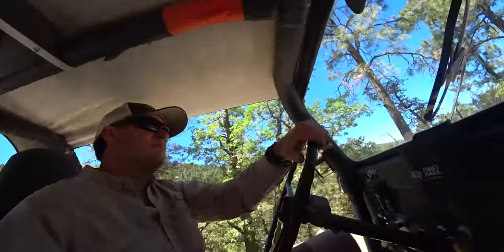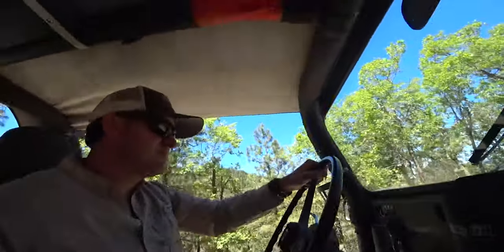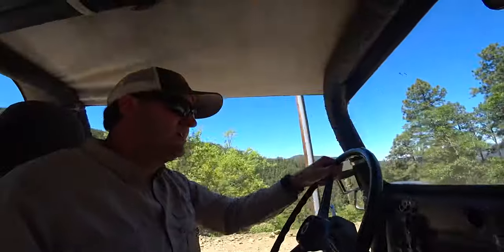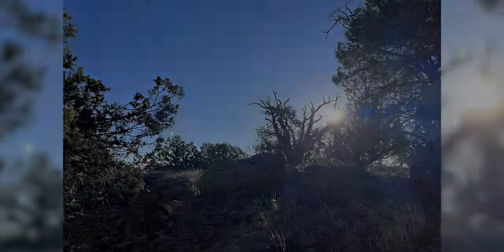Tell you what though, there's nothing like getting out in your Jeep, bumping down some of these fire roads, checking out some of the scenes, exploring, cruising, listening to music. You never know what you're gonna find down these roads.